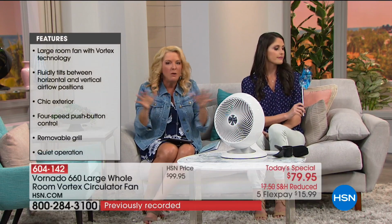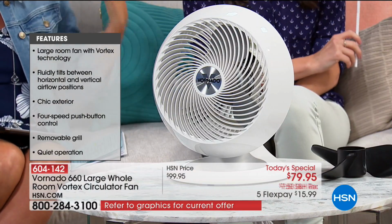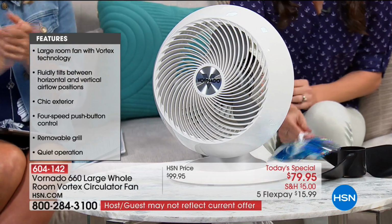It's completely different. And I think it's a great question, Maddie, but it's completely different than when you're thinking of oscillation. Typically we think oscillation and we think a box fan, and they're very limiting. When you get the Vornado, it's wildly different. And I can guarantee you that even the wind and the air surrounding it feels very different because of that brilliant design.